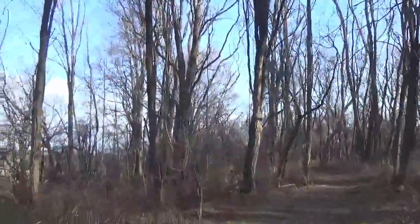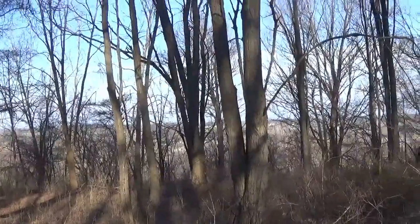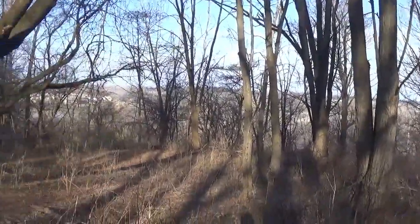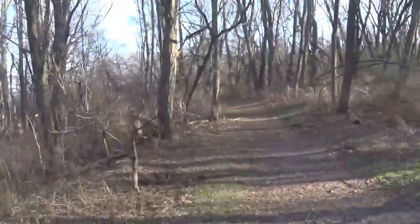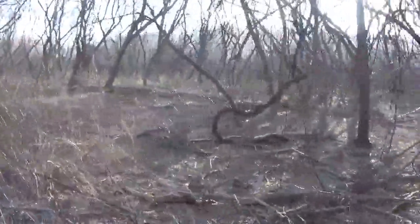Mile marker 239. Starting to get back over to this open view though. So I'm hoping we're coming up pretty close to the end now. That's a big vine. Wow, too bad somebody's blocking it out.